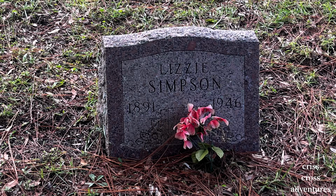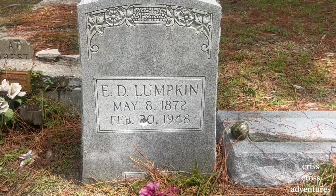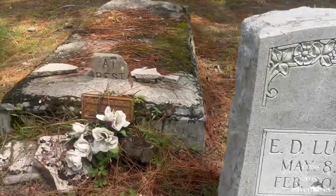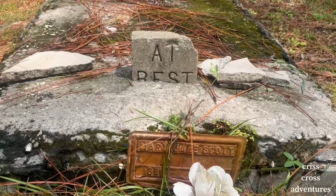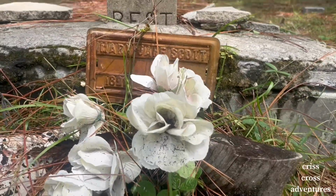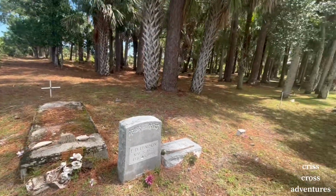And here comes our last couple graves. Lizzie and who else we got here? Oh, Lumpkin. Isn't there a 100-year law with the cemetery? Let us know, guys. If the last person was buried in 1969, Scott, rest in peace, you can't do anything with that land until 2069. So there might be a 7-Eleven over it.